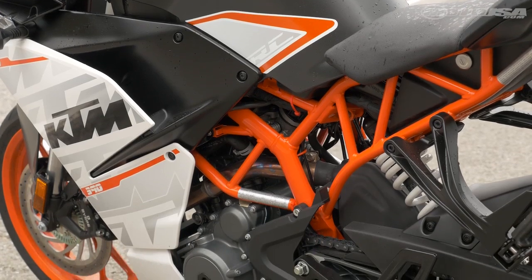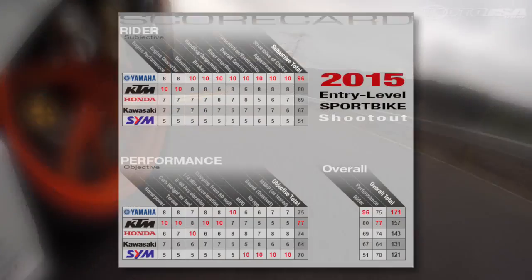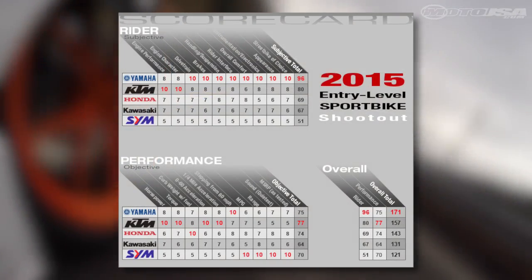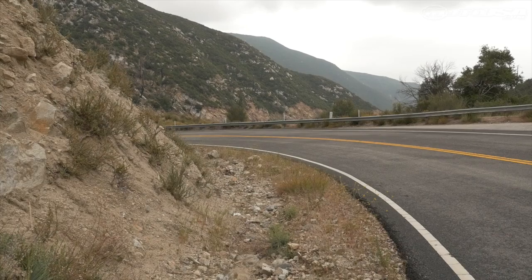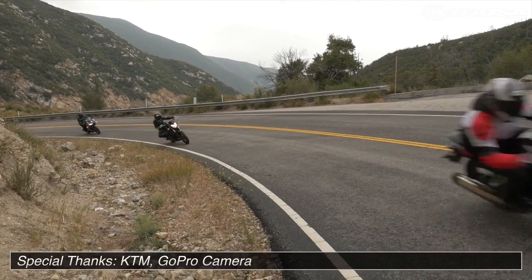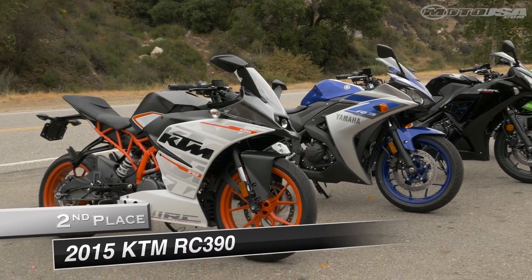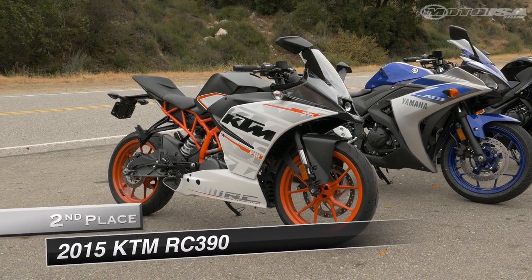The RC390's engine was clearly head and shoulders above the rest, but suspension and braking performance need to be improved for the KTM to take top honor of best entry-level sport bike. The package is close, and with refinement, will be a potent challenger for top prize. But for 2015, the KTM RC390 ranks second in our Shootout.